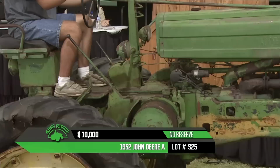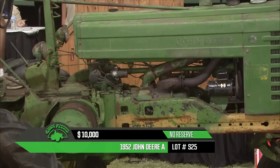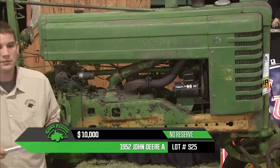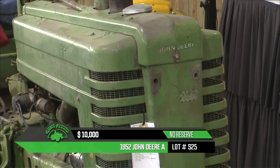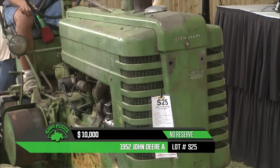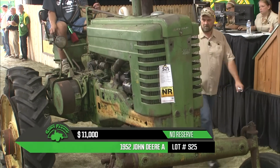This is a prime example of a high crop to buy and either keep it original or restore it, but you've got something to start with. It's running through here on its own power. I actually kind of looked at this tractor, I was really admiring it because you don't see A high crops all that often in this kind of shape, and of course last year manufactured the A.